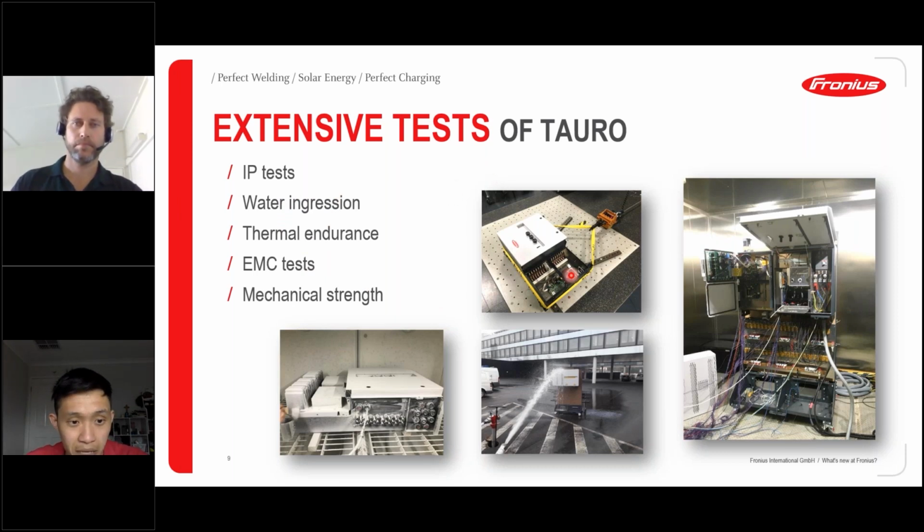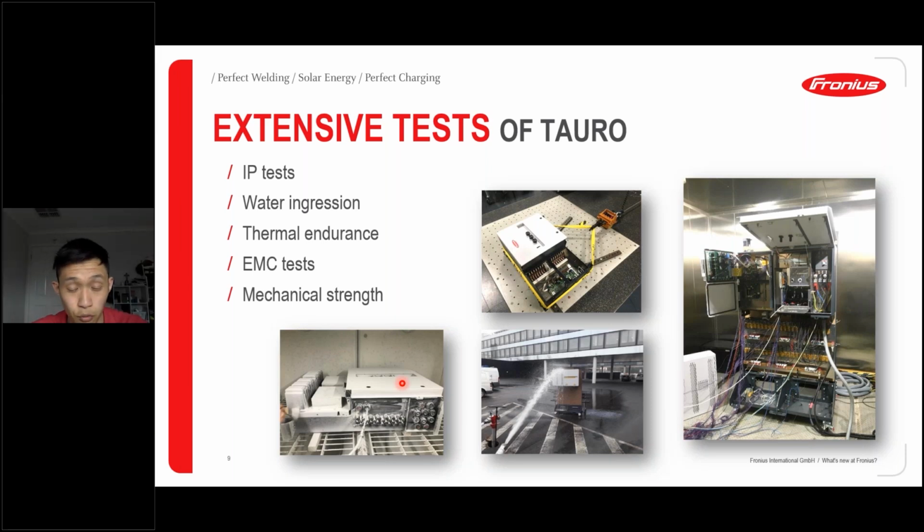So here you can see some mechanical strength tests that we did with the inverter, really loading the inverter. We did some EMC tests. As you can see, there's a lot of cabling going on here. And one of my favorites is this water ingression test, right? Basically they took a water hose and just splashed the whole inverter, and it was very interesting to see how the IP rating on the inverter performs, right? And of course we do the dust and particle tests, because some of those inverters may be installed in really dusty areas or very hot conditions. That's where we wanted to make sure that you have everything ready to go there.